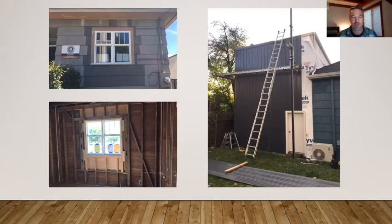The image on the upper left shows the new windows being installed, and the image on the bottom left shows the inside of that same window package. You can see if you look close that there's the orange foam in between all the different wire penetrations. You can see the white caulking beads at all the wall junctions, top and bottom plates and things like that. And then the image to the right shows the metal siding being installed on the back shop.